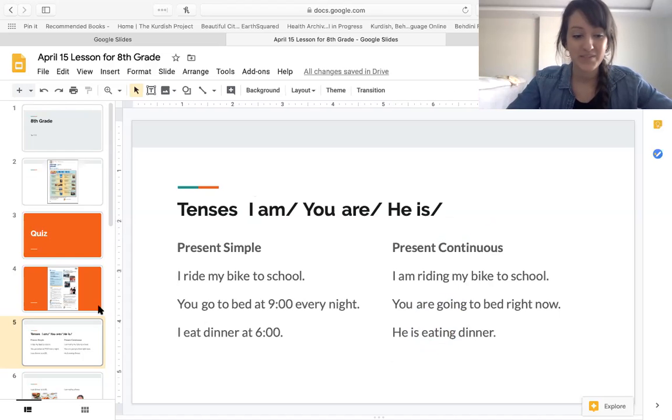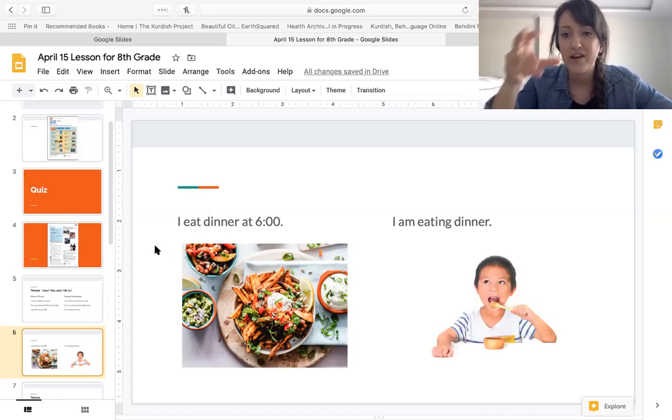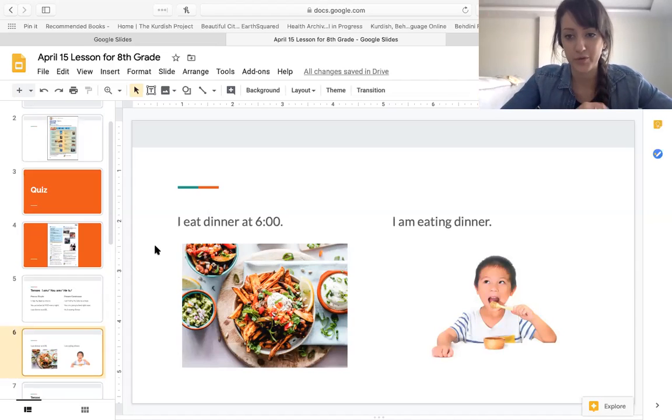All right, this is present simple, present continuous. Here are some pictures to help us remember. I eat dinner at 6 o'clock. This is present simple. It is something that is true when I speak it. It is true in the present. But I am not necessarily eating right now. It's simply true. So it's said in present simple tense.